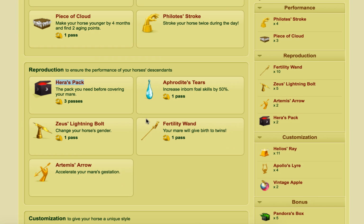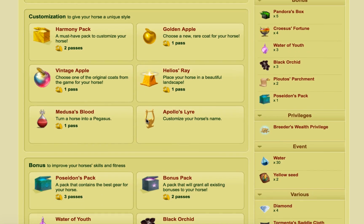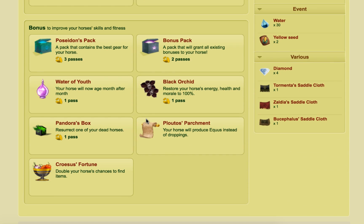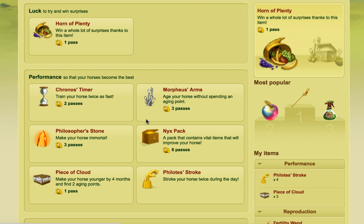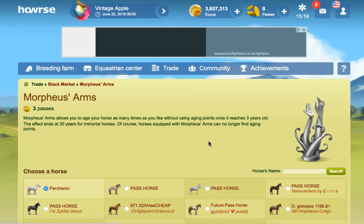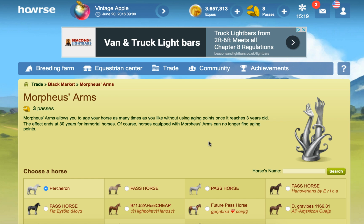Now going back to the black market item, if I have a look around here in regards to mares, another item which I do think is really useful with broodmares is actually a Morpheus Arms. The reason for this is because generally whenever I first started Horse, I would have used Morpheus Arms for a mare and a stallion. But as time went on, I decided it was kind of pointless to use Morpheus Arms on a stallion when I could finish a stallion in 60 aging points. And the mare, on the other hand, is a different story.